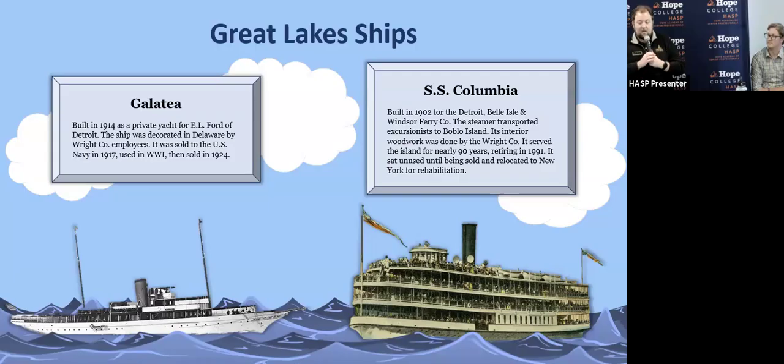But that's one example. A more public example that you might be more familiar with is the SS Columbia, which was a Boblo boat. The Columbia was built in 1902 for the Detroit Belle Isle and Windsor Ferry Company, and it was one of the steamers that transported visitors to and from Boblo Island for almost 90 years. They retired that boat in 1991, and it still exists, sort of sitting awaiting potential restoration. It's in New York now. But they would have done some of the woodwork on that boat and different decorations like that on the interior of the Columbia. So those are our boats that we're going to talk about.